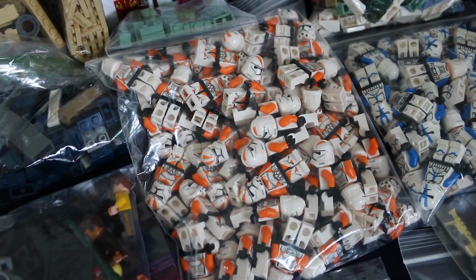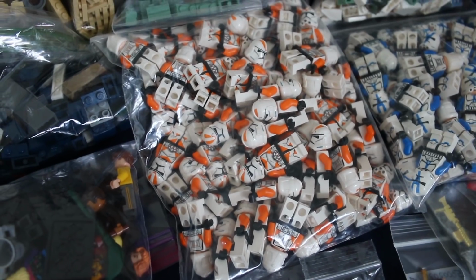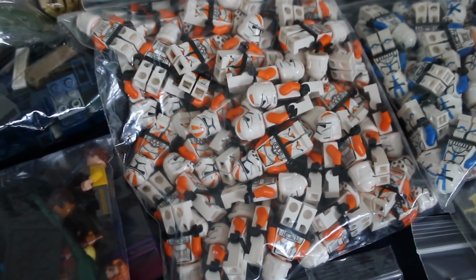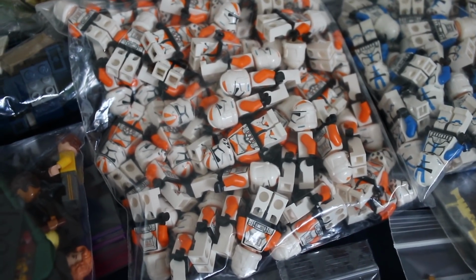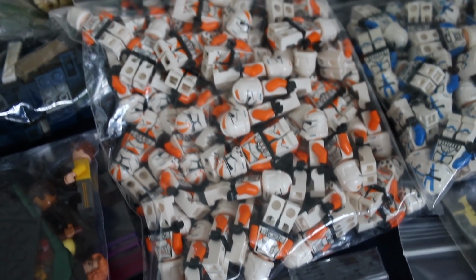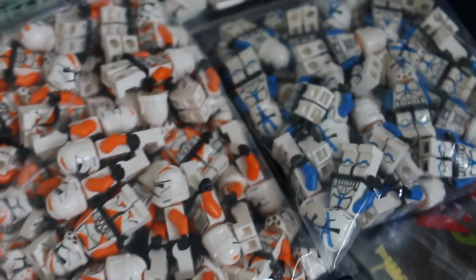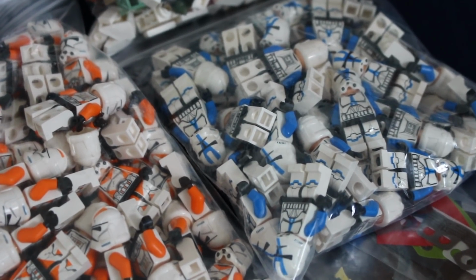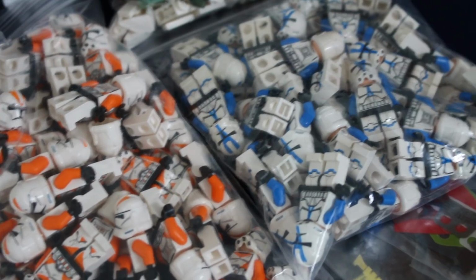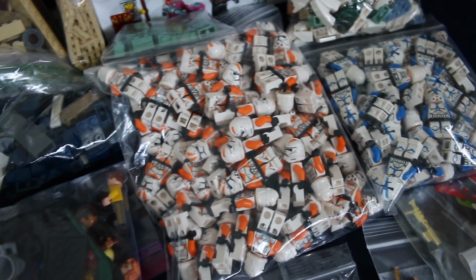They're my favorite type of clone troopers, and I was able to get a crapton of them. Of the 501st and 212th, I have 64 that I was able to pick up, so those will be nicely added to my collection of clones I already have. And of the 501st, I got 52 501st troopers, which sets me well over 150 of those now, the ones I've got at home. So those are pretty cool.